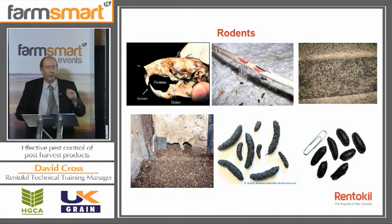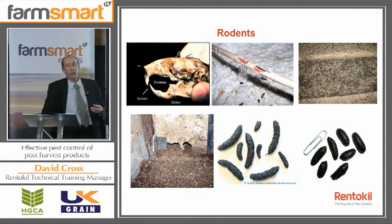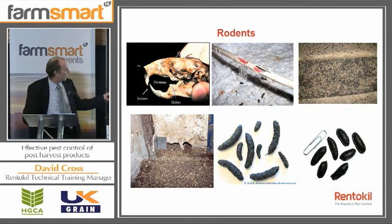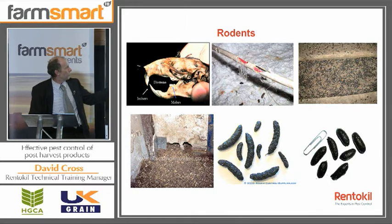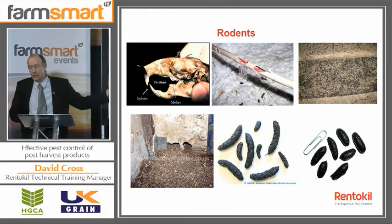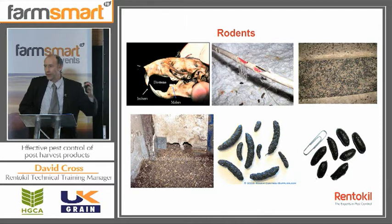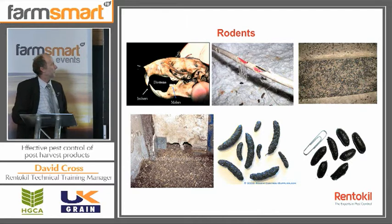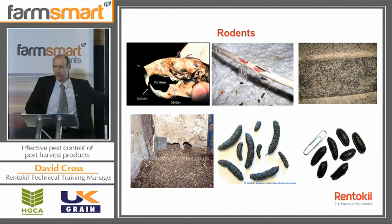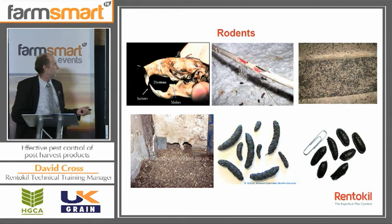To keep them worn down, they gnaw. So they're not just gnawing on the things that they want to eat, they're gnawing on things that aren't that palatable to them at all. Eating the wooden sides of the grain store there, chewing through electrical cabling, which can result in some quite significant damage. But they can also chew through structural supports and things like that, causing structural damage to the grain store as well. I've already mentioned the droppings and how many are produced, 80 by the house mouse, 40 by the brown rat in every 24-hour period.